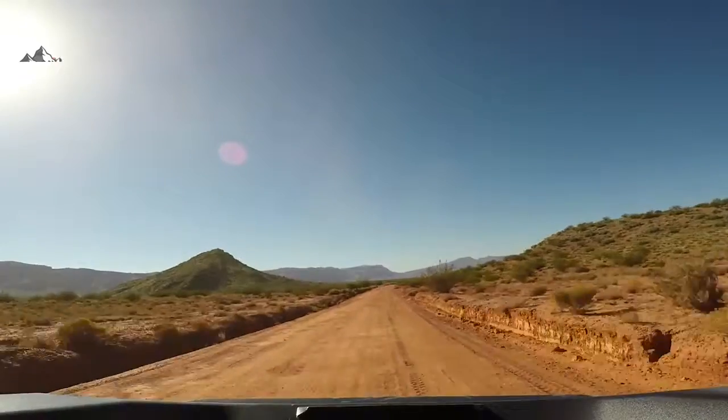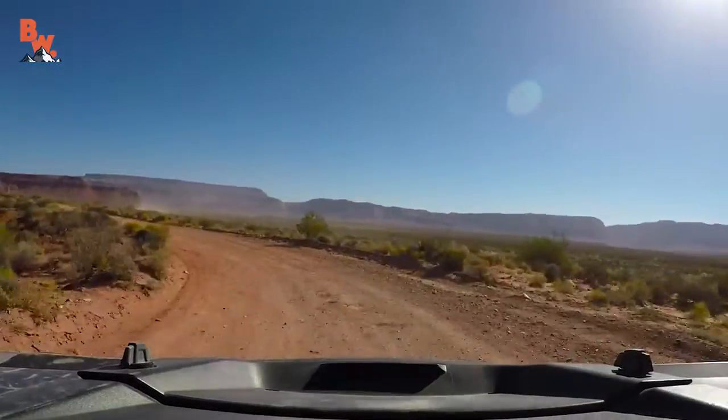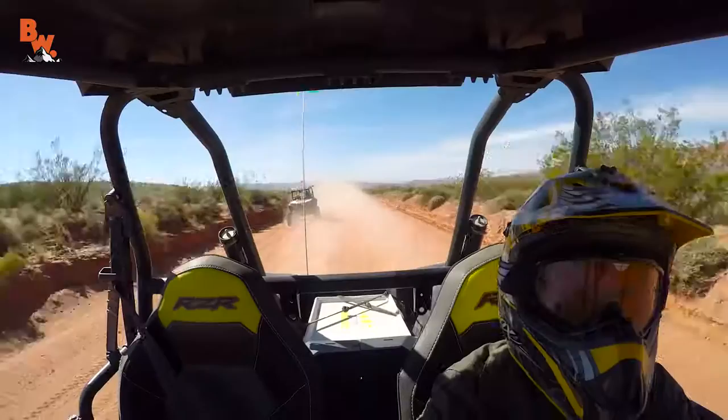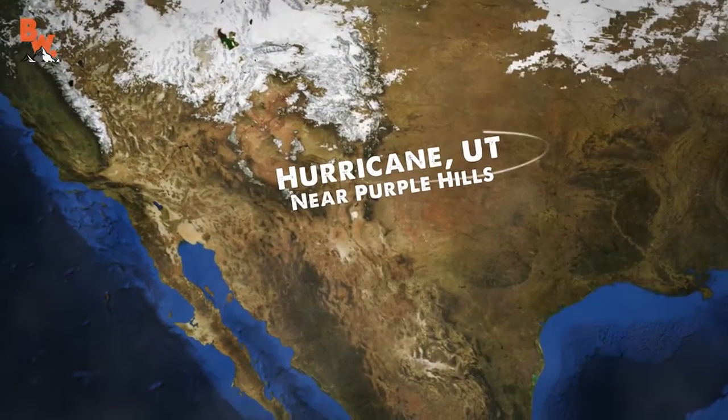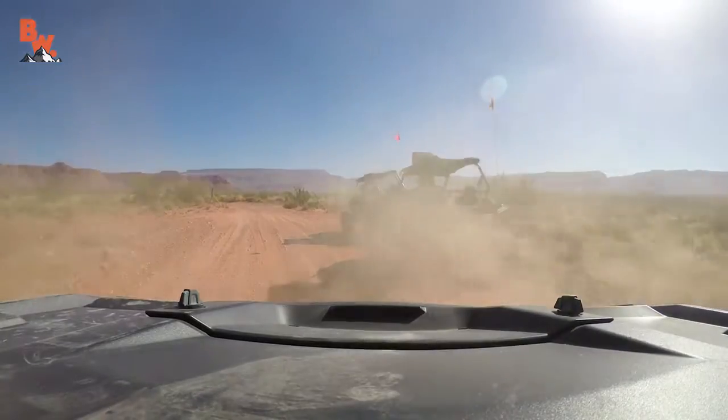In most of our adventures, we break trail on foot. However, sometimes the best way to cover many miles of distance quickly is by way of all-terrain vehicle. Today, the crew and I are in Hurricane, Utah, one of the best places in the West to find and get close to dinosaur tracks.